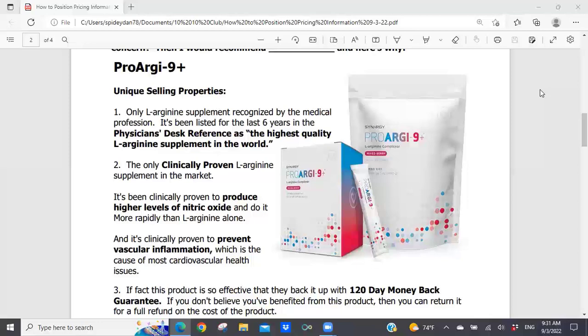So Synergy has switched over. You can't get the jumbo jars anymore for any of the three.